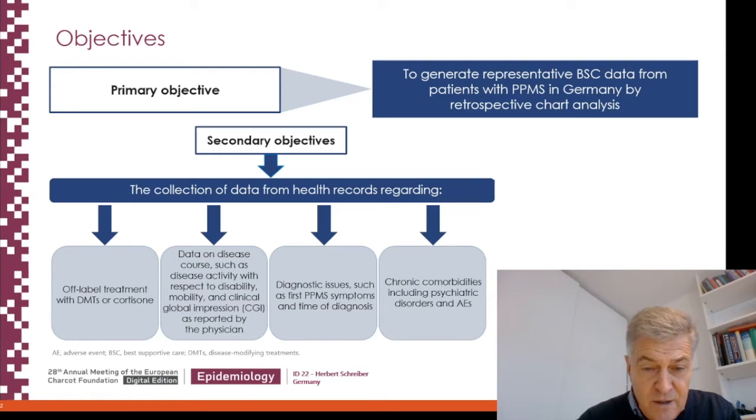Our secondary objectives focus on data concerning off-label treatment with DMTs or cortisone. Moreover, we want to gather data on the disease course, such as disease activity with respect to disability, mobility, and clinical global impression as reported by the physician. Then we want to get insight into diagnostic issues such as first PPMS symptoms and time of diagnosis. And fourth, we want to gather data on chronic comorbidities including psychiatric disorder and adverse events.